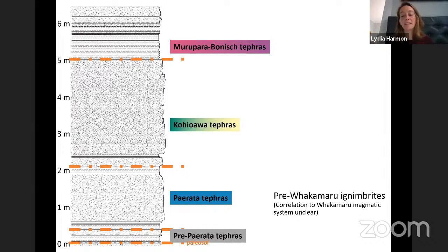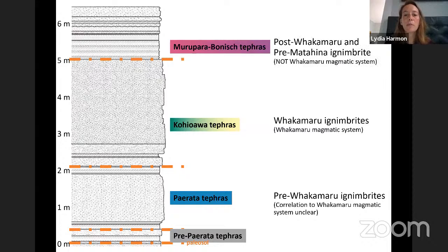The pre-Piripai and Piripai tephras are both known to be pre-Whakamaru ignimbrites, but the correlation to the actual Whakamaru magmatic system is unclear. The Kohuawa tephras are correlative to the Whakamaru ignimbrites, and so are part of the Whakamaru magmatic system. The Murupara Subgroup tephras are post-Whakamaru and are also before the next ignimbrite from the ignimbrite flare-up period. These are not Whakamaru magmatic system.